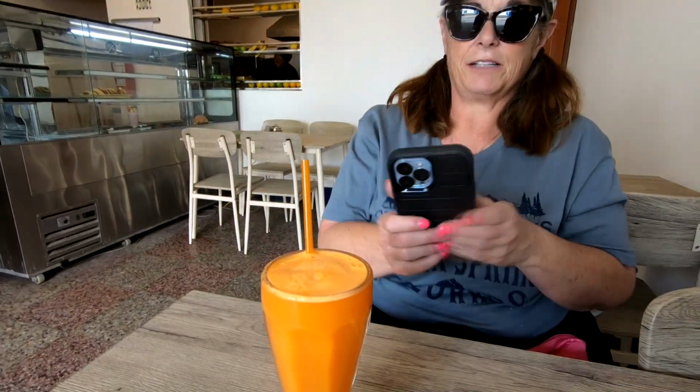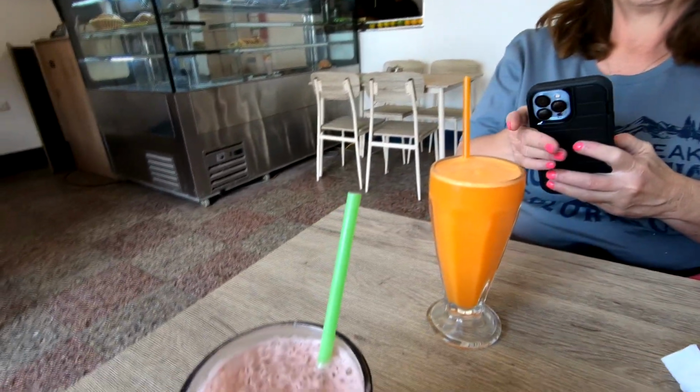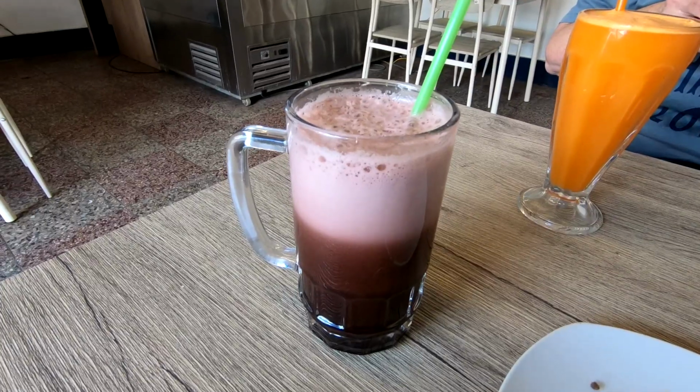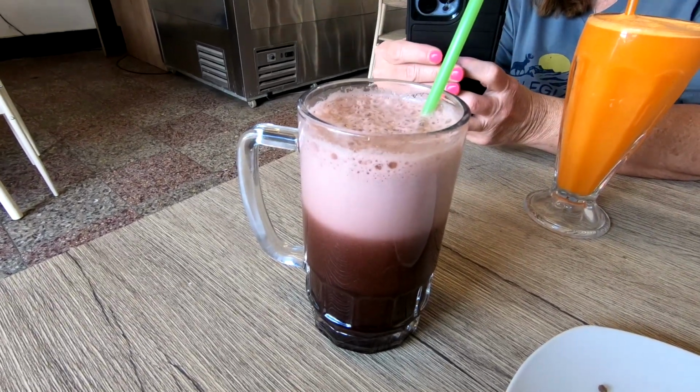Okay, this is a juice for arthritis. What's in it? Carrots, celery, pineapple, and lemon, I think. Yeah, it's a pretty color. And this is the national drink of where we are. It's called chicha morada. It's made with purple corn. It's a corn flavored drink.